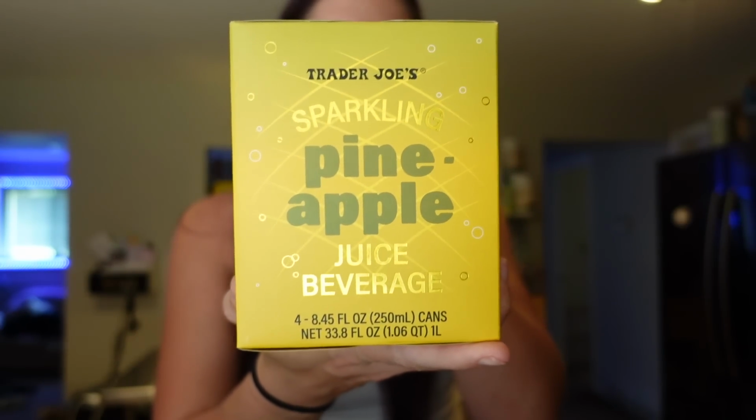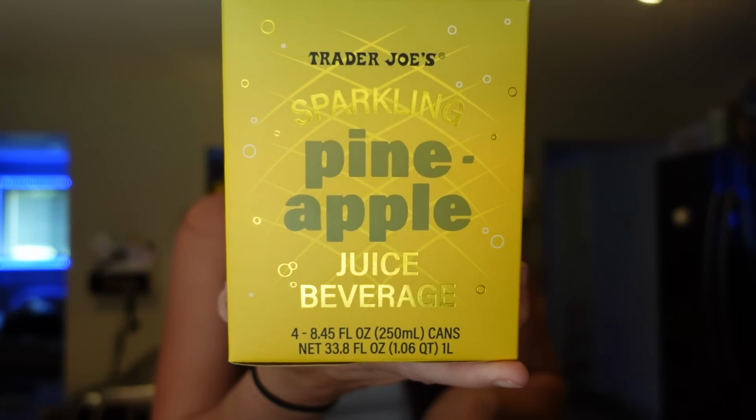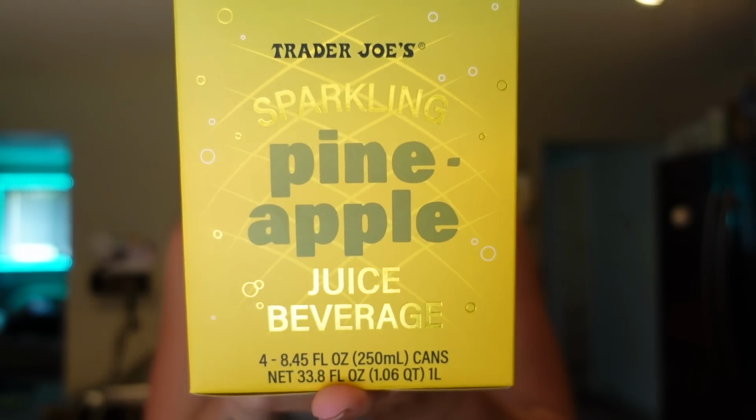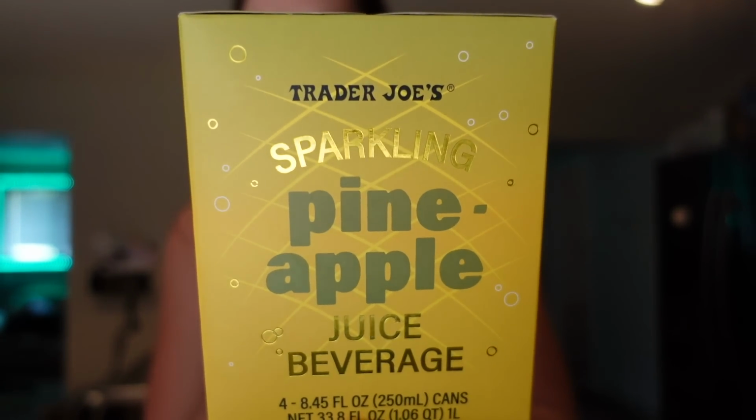Okay, and then the last thing that I got today, this is just random, but we just saw these at the front and they just sounded really good. And of course their packaging always gets me, but Trader Joe's sparkling pineapple juice beverage. So honestly, I thought this would be good as a mixer if we wanted to put maybe a shot of tequila in it or something like that. But it's only 2 points for one of them, 60 calories, 14 carbs, 12 grams of sugar. So it is pretty much just pineapple juice and sparkling. We're going to go ahead and try them, but I'm excited for those because it just sounded refreshing as a summer drink.